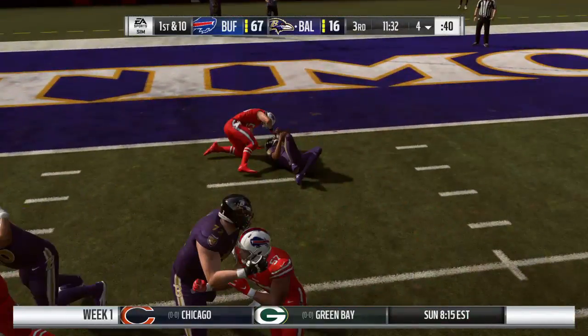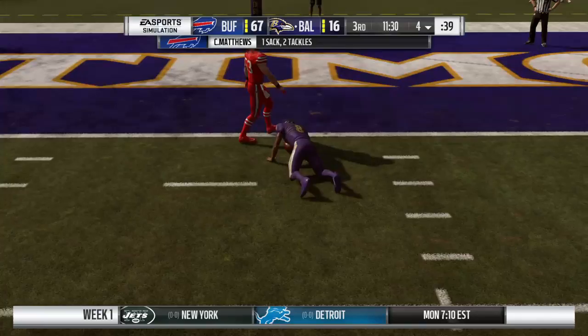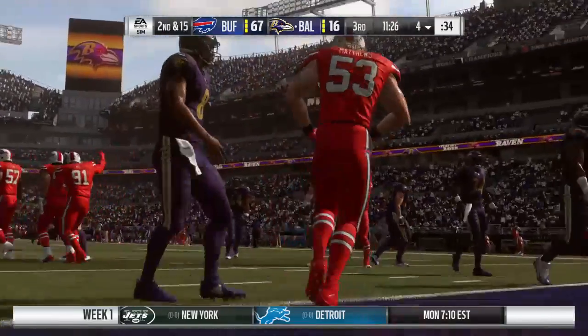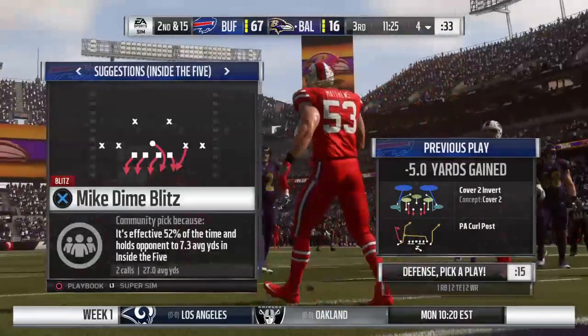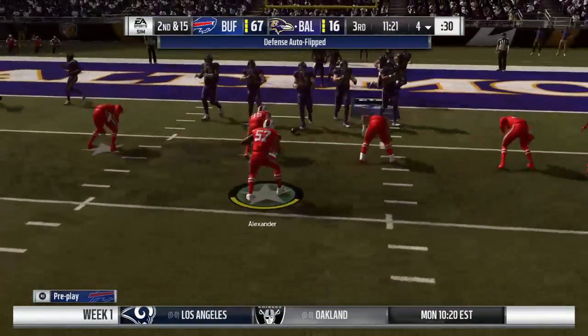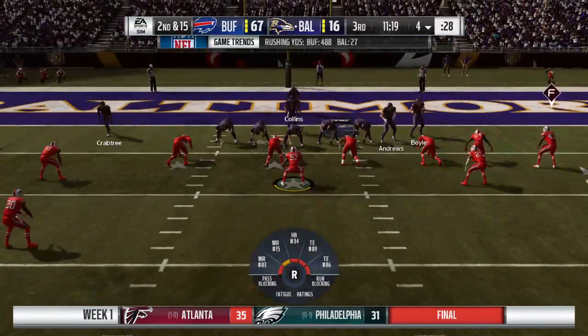And he's going to be taken down, sacked back at the 2. The 6-time Pro Bowler, Clay Matthews. And it'll make this a 2nd and long. Well, if an offense is going to throw the ball on this part of the field, any pass rusher will tell you that's his favorite part.